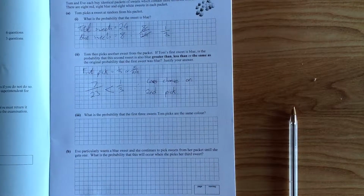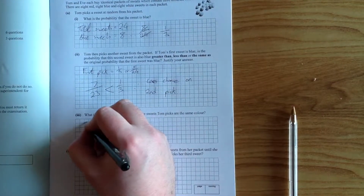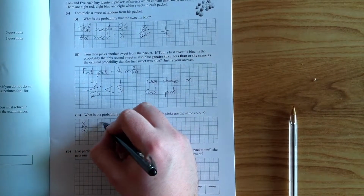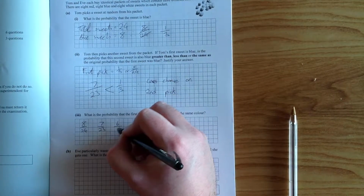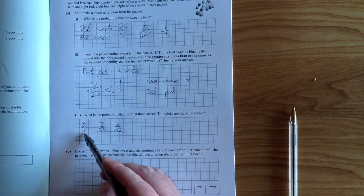Okay. And part 3, what is the probability that the first 3 sweets Tom picks are the same colour? Let's go with blue again, right? So to get blue, you have an 8 out of 24 chance. Then to get blue again, you're going to have a 7 out of 23 chance. And to get blue again, you're going to have a 6 out of 22 chance. Remember, these numbers are going down because I'm picking a sweet out every time.